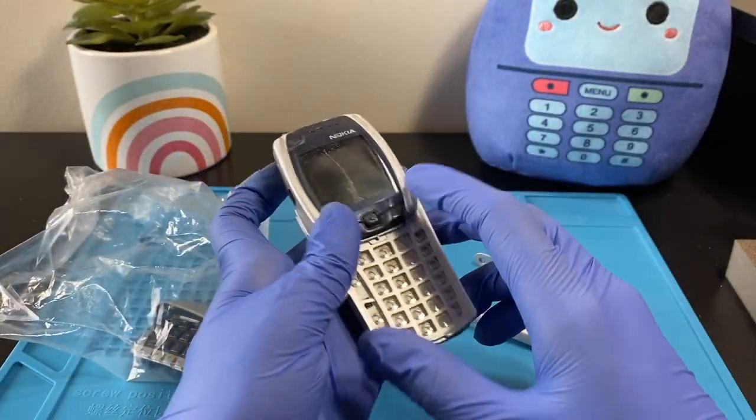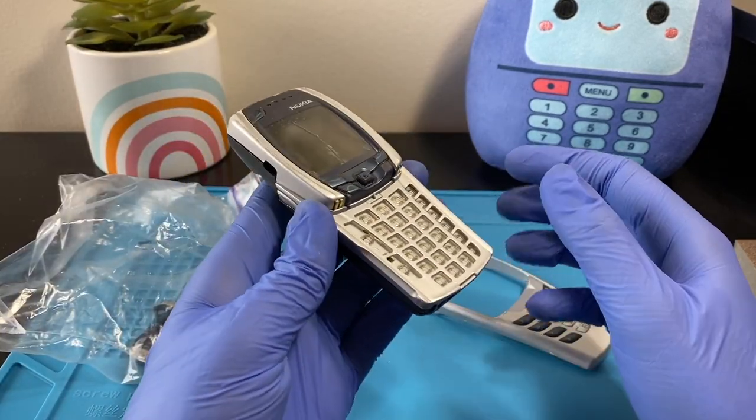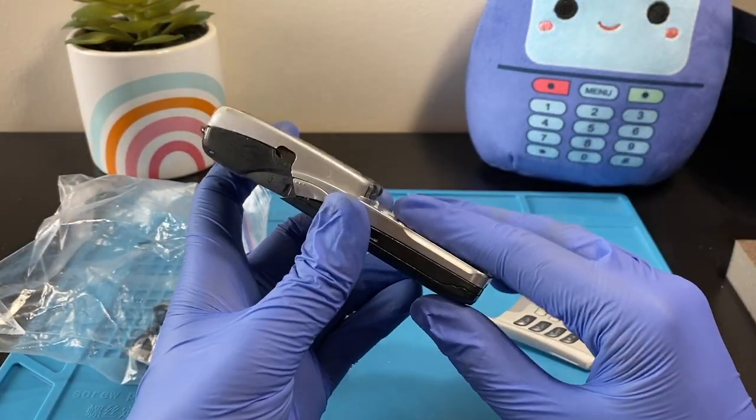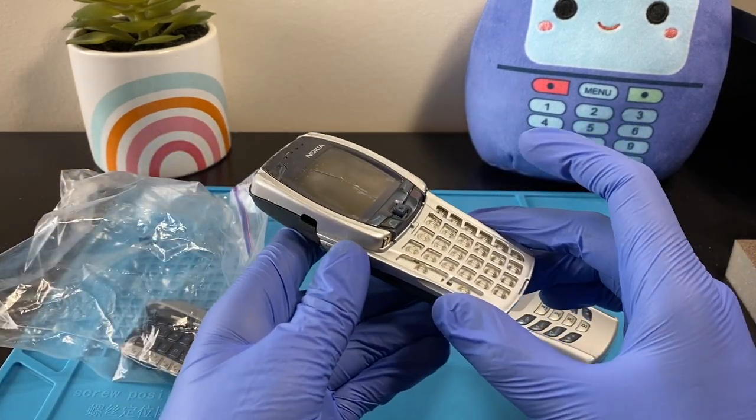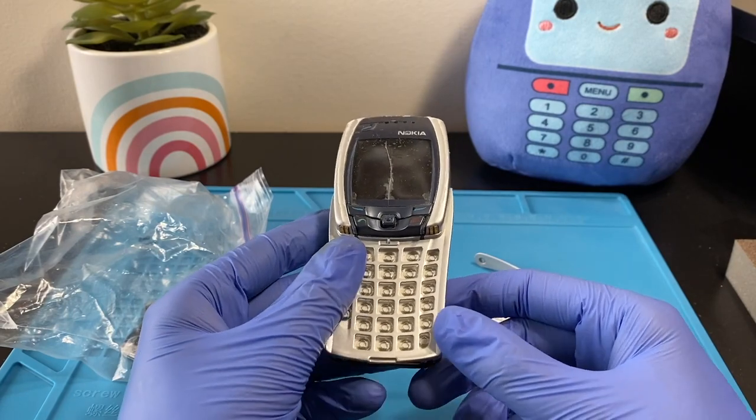But as of part one, we'll be working on other components in this phone and cleaning it and all that stuff as well. So let us now jump into restoring this Nokia 6800 here in 2022.